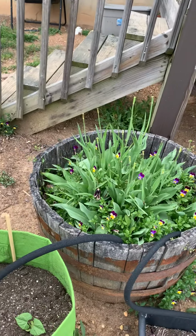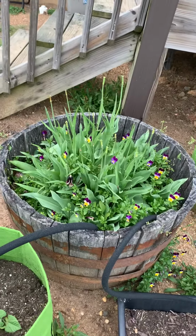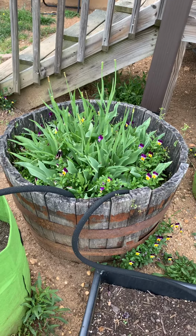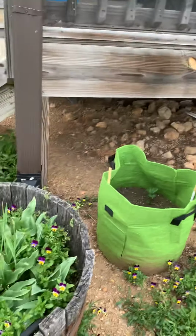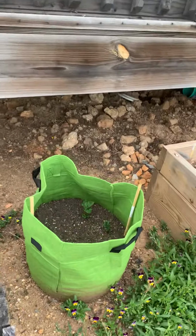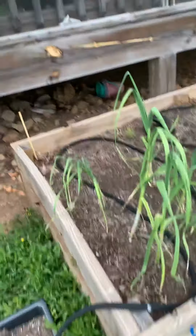I'm going to end up picking all the violas out of it for tea, and then I'm going to cut the tulips down because they're done, and fill it up a little bit more with dirt because it is rather low. And then I'm gonna succession sow another round of the bush beans in that. Now I do have some red bush beans, and so I may put the red bush beans in that and see what we do. I haven't decided.